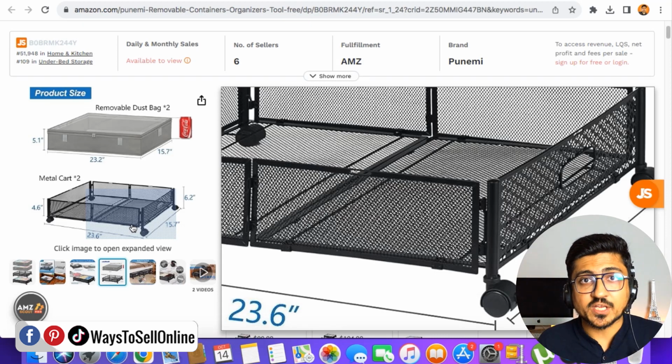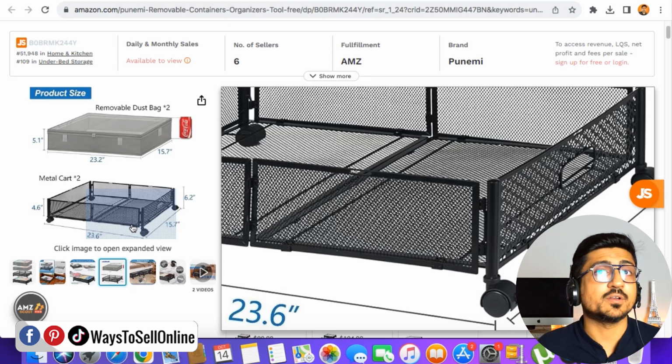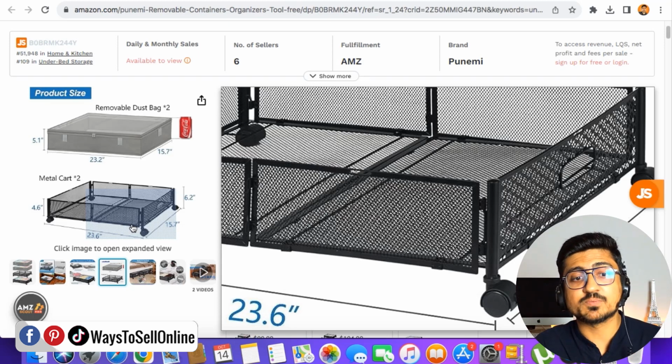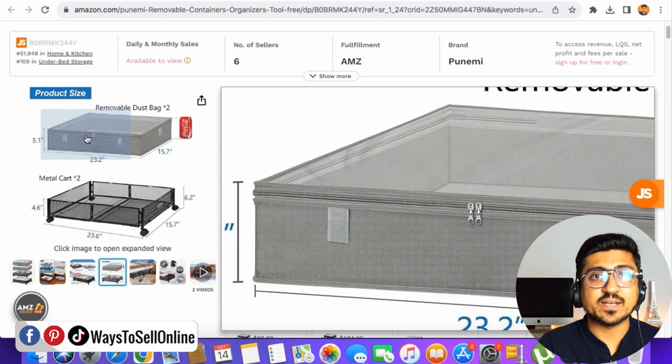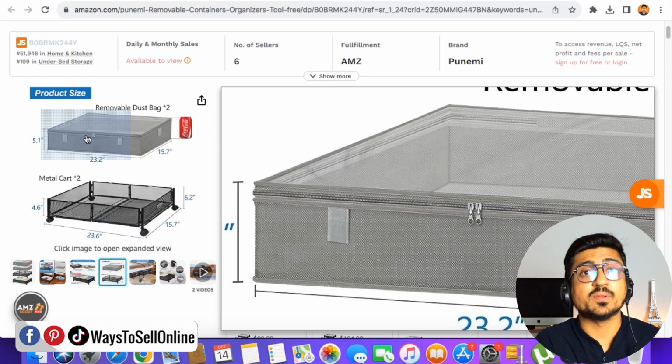So at this stage, from my mind, I can say that if I am the buyer of this product, I must be concerned about two things. Number one, the quality of these wheels, because these wheels will be used day by day, every time we pull this product out from under the bed and put it back. And the second most used part of this product is the zip, which we open and close every time we put something inside this container and take something out of it.